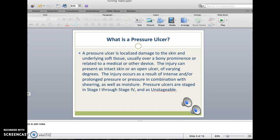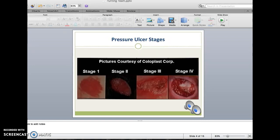What is a pressure ulcer? It is a localized damage to the skin and the underlying soft tissue, typically over a bony prominence on the body. The injury can present as intact or as an open ulcer, and it has varying degrees of stage 1 through stage 4. The injury occurs as a result of pressure or pressure in combination with shearing as well as moisture. Visual presentation of stage 1 through 4.